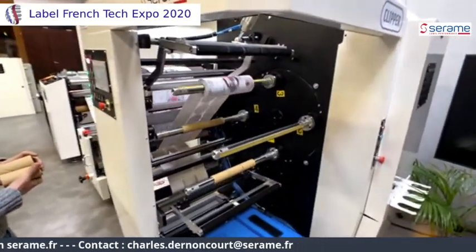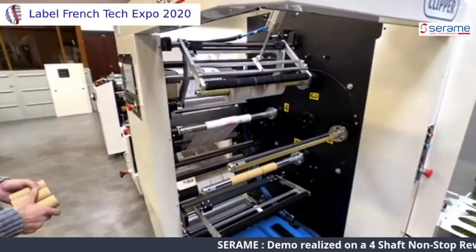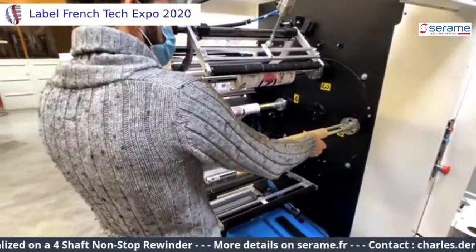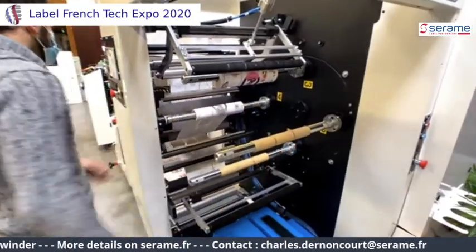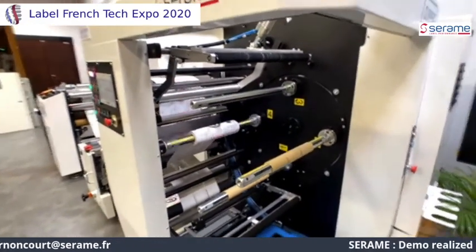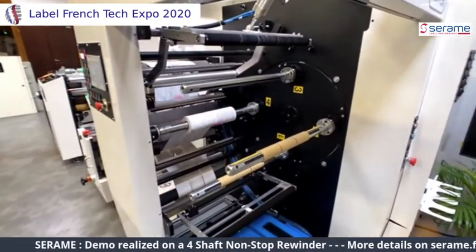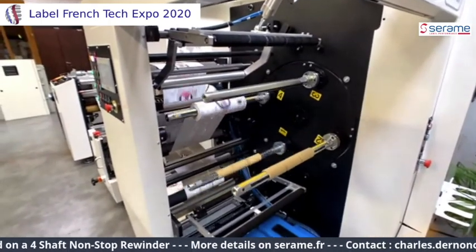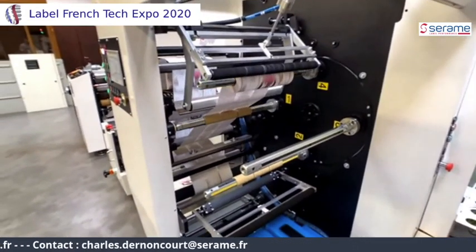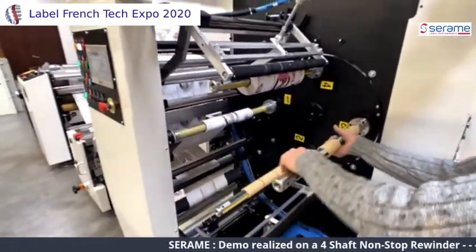As said before, here we don't have many options shown on the machine, except the automatic gluing. The machine could have been upgraded with automatic core positioning and automatic roll ejection. We also have an option to close the roll with a label. Here, in that specific case, the roll is closed with hot melt glue. All our non-stop rewinders do clockwise rewinding and anti-clockwise rewinding. It's standard on all our machines, and that's one of our specialties.